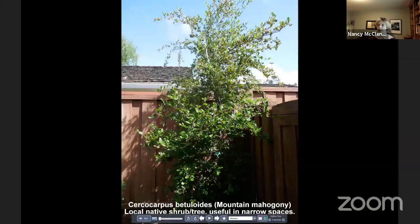Cercocarpus betuloides was another one of the trees I was interested in. I think I first saw it at Native Hill on the Foothill campus. It's called the mountain mahogany, and it's useful, especially for narrow spaces. It's in a corner of our front yard here. We have a second one that's been trimmed as a standard tree by an excellent pruner, and we've enjoyed seeing those develop.